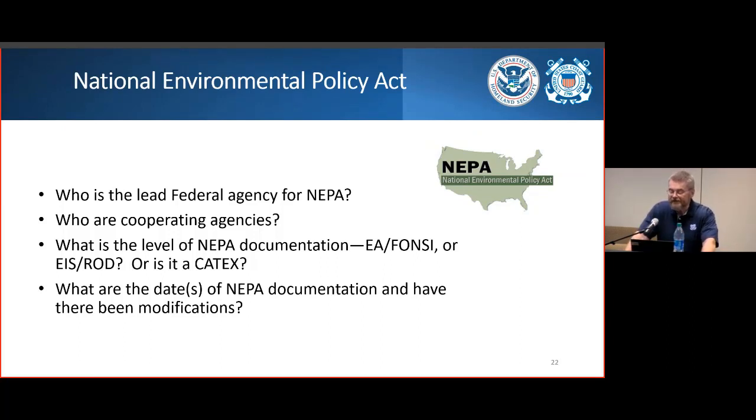Issuance of a Coast Guard bridge permit is a federal action, and therefore, whether we like it or not, triggers NEPA. So right from the get-go, we're going to need some information to proceed. First things first, what agency is driving the bus? If it's a highway bridge, more likely than not, we're looking at the Federal Highway Administration as the lead federal agency. Railroad bridge, probably FRA or FTA. Pedestrian bridge, who knows? Bottom line, some agency must be calling the shots.